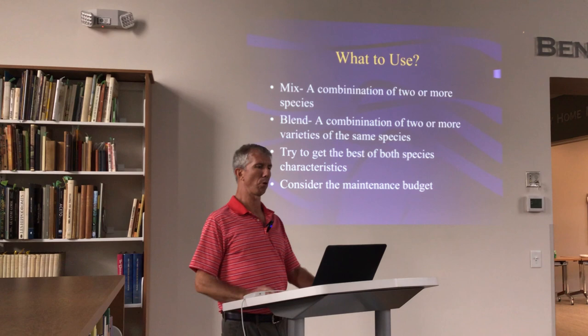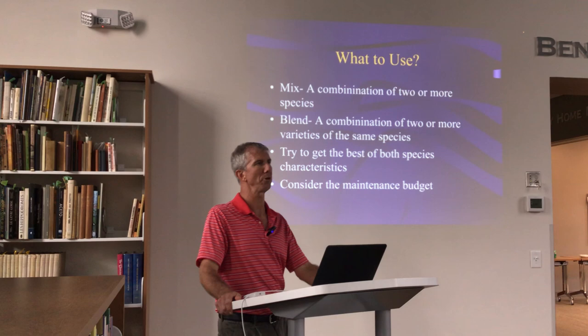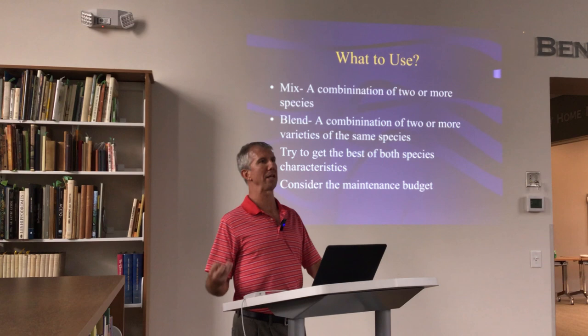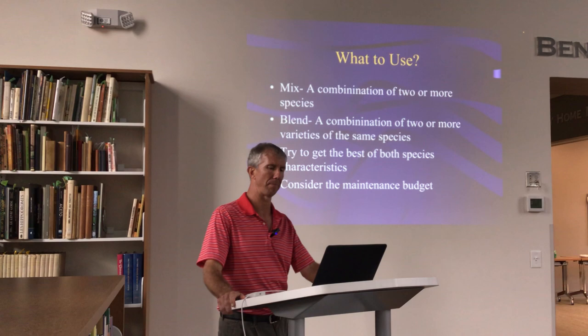So a couple terms here: we can use a mix, which is a combination of two or more species. So tall fescue and bluegrass would be considered a mix, as opposed to the terminology of a blend. A blend is two or more varieties within the same species. So kind of a technical distinction there.